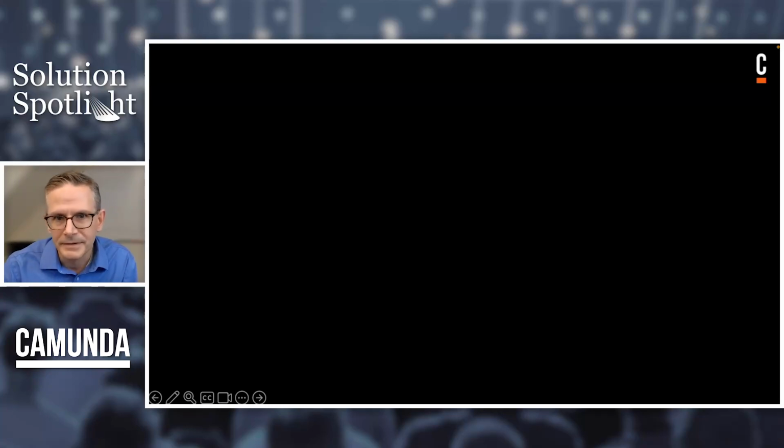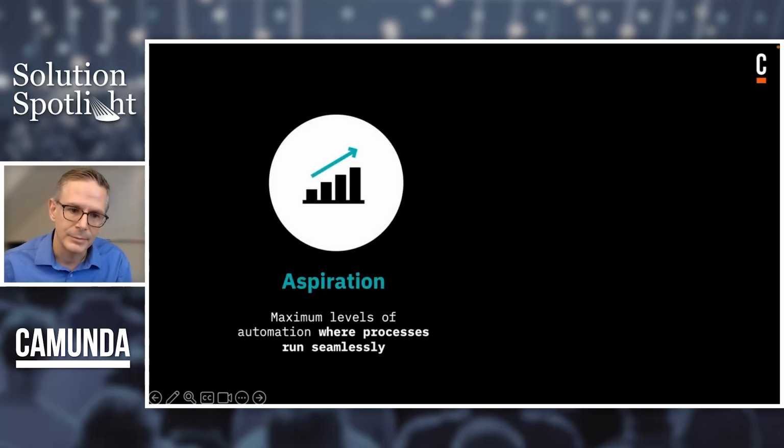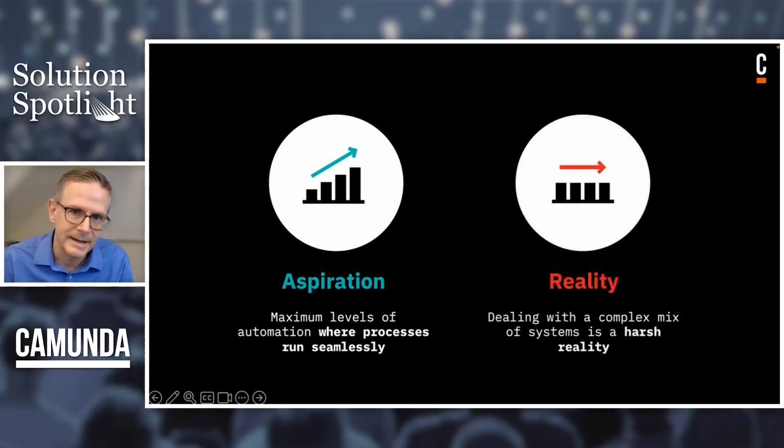Now, the situation today is not very Amazonish. It's extremely legacy-ish. So the aspiration is to get to that Amazon level of automation, but that's kept in check and stalled by the reality of system complexity.